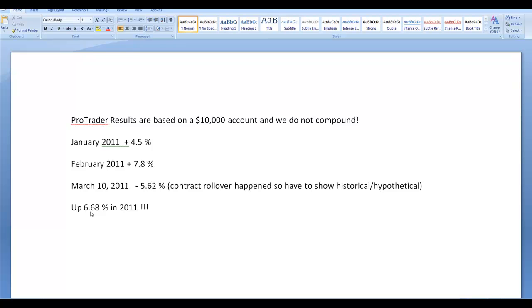You can go in there and make changes. You can change times you want to trade, profit targets, things like that. Now, we rolled over this previous Thursday to the June contract, so I changed my chart over to the June contract. I had to go back and pull up historical results for March because I completely closed out the March contract. Therefore I need to state that the results I'm showing you are on a sim account now and are hypothetical, just for March, because I had to historically pull up the charts.